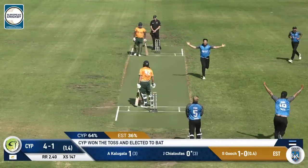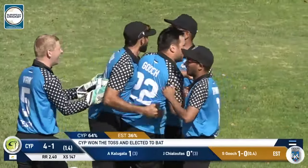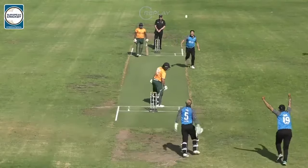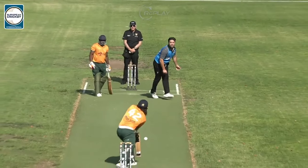Oh, is there an edge there? Yes, there is. The batter is walking, and Gooch does it again, the second wicket this over. He's on for a double wicket maiden in here. What a start for Estonia. Brilliant bowling. He's getting that ball really to move away. It's all about the swing.